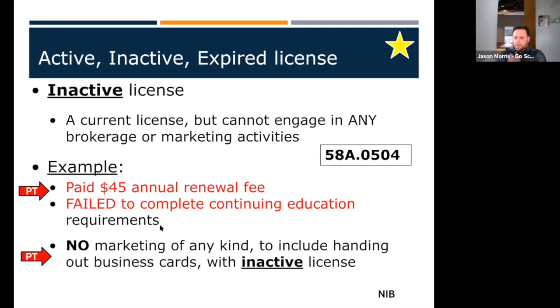Yeah, and this takes it back to the very first topic that we started out with in video number 1 of our series, Who Needs a License, and the definition of who needs a license. It keeps coming back to if you participate in real estate transactions for the compensation. Money, yeah. Right? And so if you want to be paid, you have to be on an active license status. Yeah. Yep.